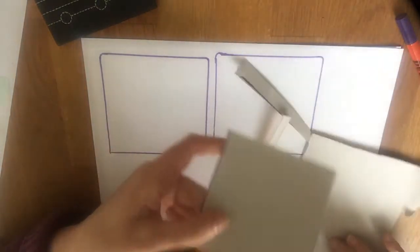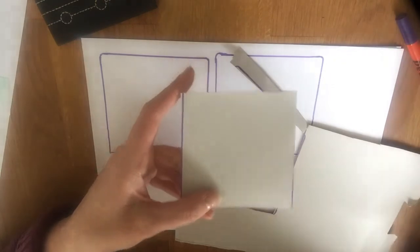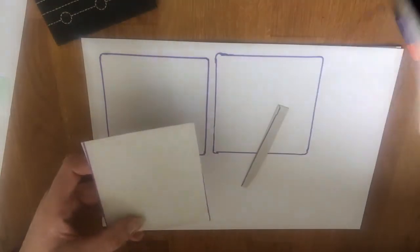Okay, and then you can colour that in if you want to. Colour it in different colours. So you've got lots of squares of different sizes and different colours.